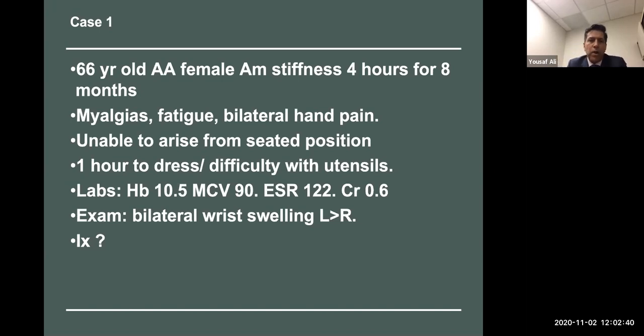She went to see her primary care doctor, and the PCP ordered some bloods and x-rays, and the labs showed a normocytic anemia. Hemoglobin was 10.5. The SED rate, we'll agree, is very elevated at 122, and the renal function was normal. And the wrists did show wrist swelling, left greater than right. So the question is, what investigations would you do?